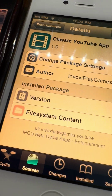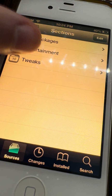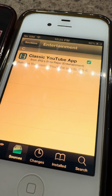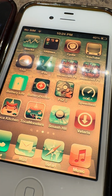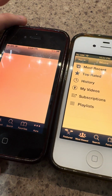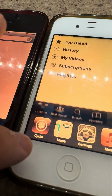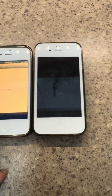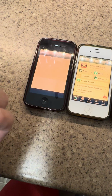But yeah, you want to install the classic YouTube app. It's the same thing as on iOS 5. You see this exact same app as you would have on iOS 5, basically. It doesn't say classic YouTube app beta. I mean, a lot of these tweaks do say beta, but I've seen other YouTuber sources that say it works, so.